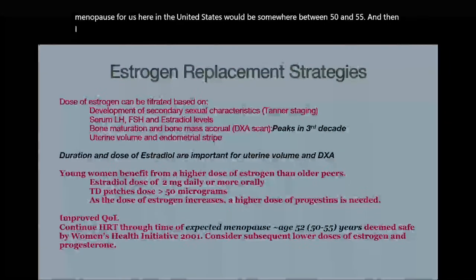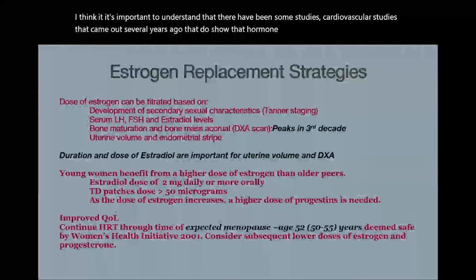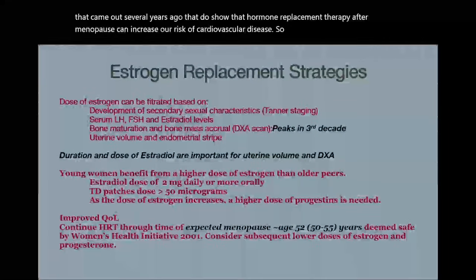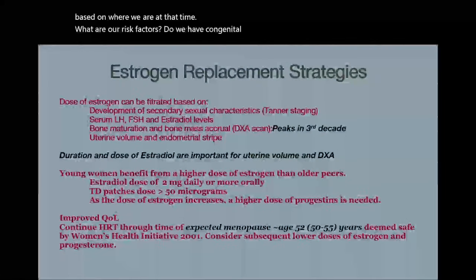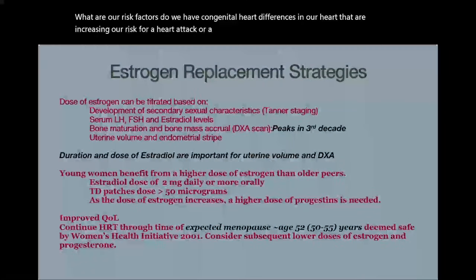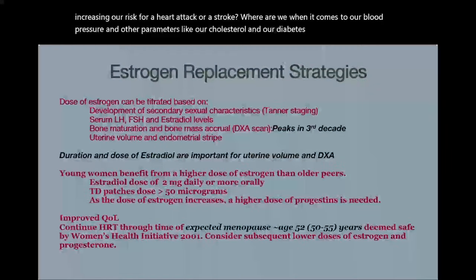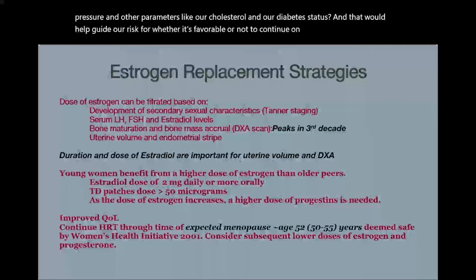And then I think it's important to understand that there have been some cardiovascular studies that came out several years ago that do show that hormone replacement therapy after menopause can increase our risk of cardiovascular disease. So we should individualize that based on where we are at that time. What are our risk factors? Do we have congenital differences in our heart that are increasing our risk for a heart attack or a stroke? Where are we when it comes to our blood pressure and other parameters like our cholesterol and our diabetes status? That would help guide whether it's favorable or not to continue on estrogen replacement therapy.